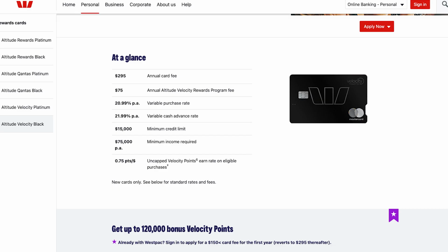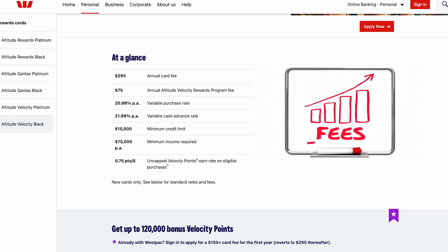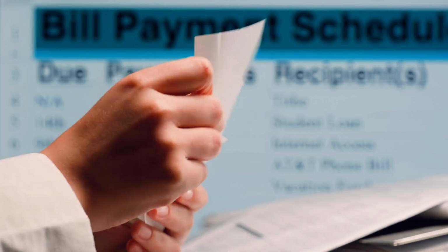This card offers an interest-free period of up to 45 days. After that, the interest rate on purchases is 19.99% per year, while on cash advances, it's as high as 21.49%. So it's really important to pay off your balances in full each month to avoid these charges.